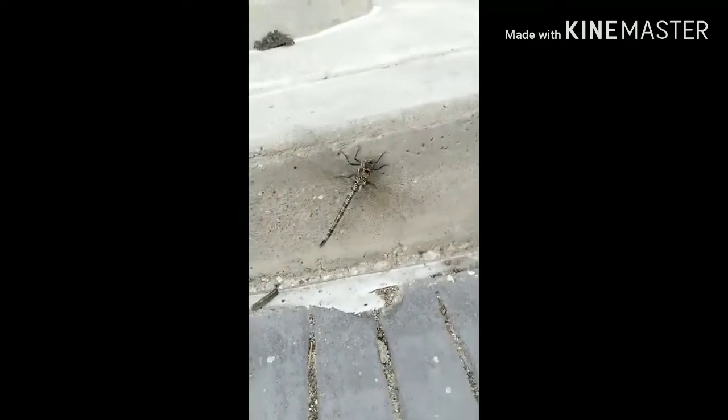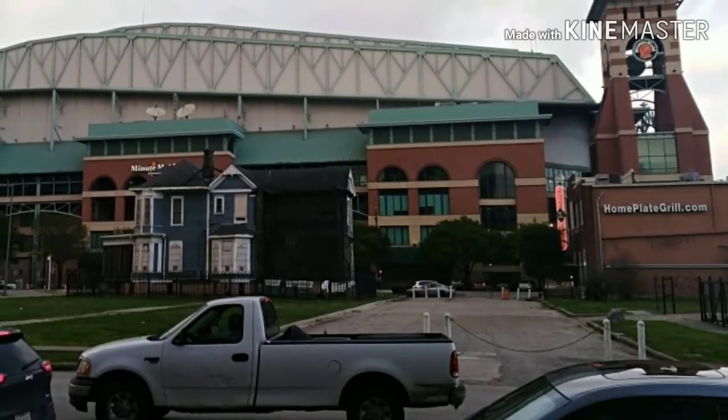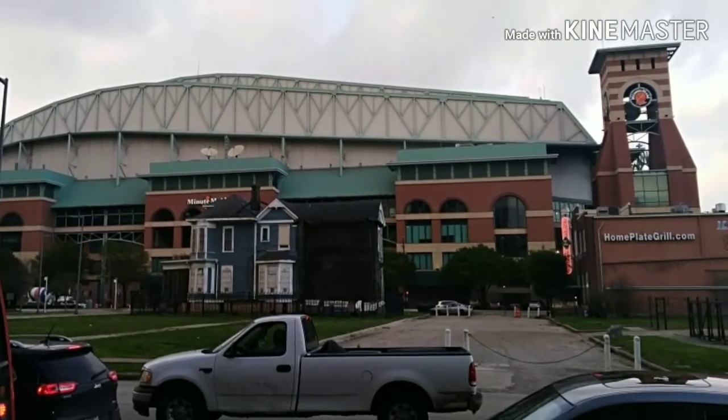Unfortunately, all good things must come to an end, and we had to make our way home. We spotted this gigantic dragonfly, so took a little video and hung out with it for a minute. And then we got this okay picture of Minute Maid Park. I decided to put it on here.